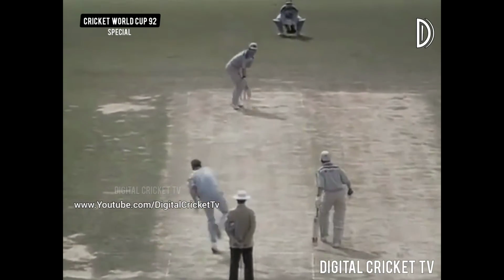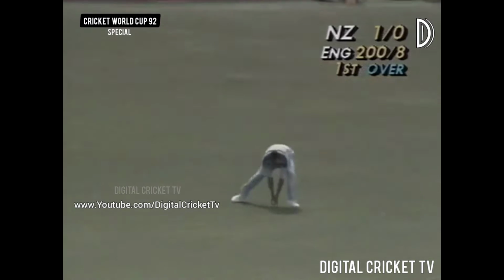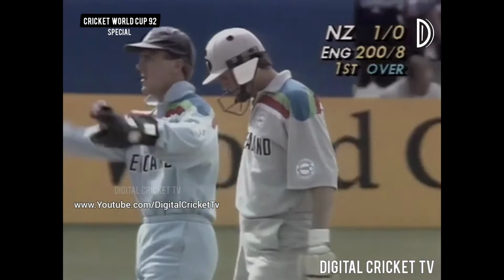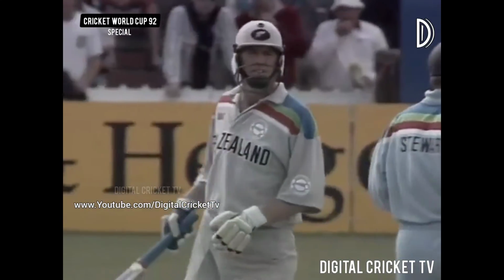First ball of the innings. And Greatbatch underway. He'll get 1, and that brings John Wright back on strike. Rod Latham not playing today, and it'll be interesting to see just how he gets on.